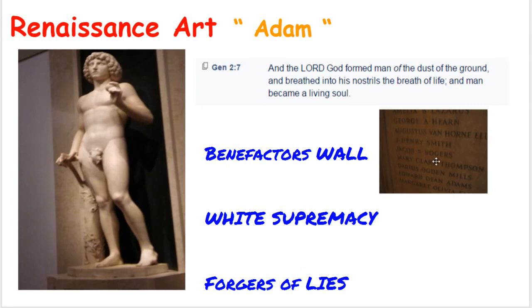And I made note of the benefactors' wall. This is one of the reasons why you had so many names, the majority of which were Edomites, that donated, that were benefactors to that museum to keep pushing that lie. After all, we're in the year of the push. Hey, those crackers, they were pushing, man, when they came into power in the Renaissance era. But anyway, the benefactors, the reason they gave such large monies to the museum was to help keep the lie going.